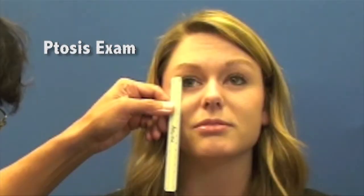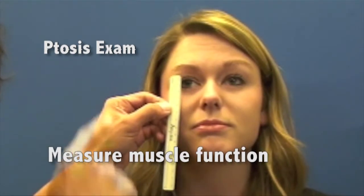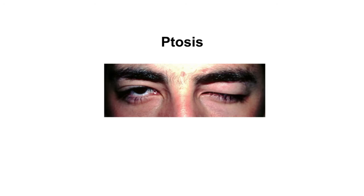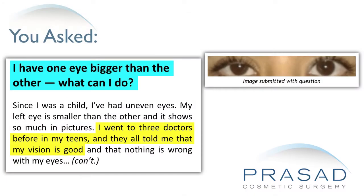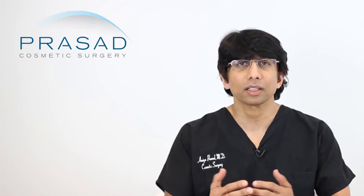So when we perform a ptosis evaluation, we look at the level and degree of ptosis, and we also look at the muscle function. And that's a proper evaluation. Now, before the age of 6, ptosis has to be monitored to ensure that the vision develops appropriately. Basically, if the ptosis is blocking vision or in any way disproportionately reducing vision in one eye, then that eye can have permanent loss. We refer to that as amblyopia. What your doctors were able to establish through proper ophthalmologic examination was that your vision wasn't affected. And since your vision wasn't affected, they advised to defer surgery, and I think that's very reasonable.